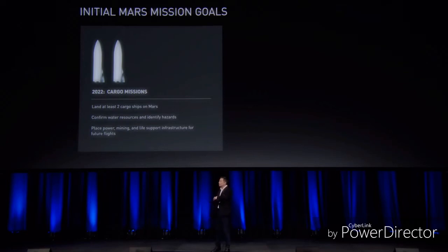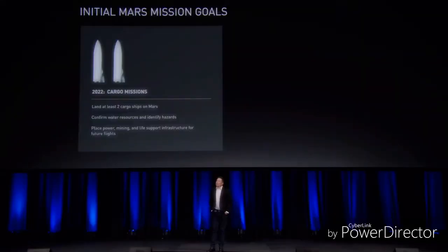5 years seems like a long time to me. Yeah. And the area under the curve of resources over that period of time should enable this time frame to be met. But if not this time frame, I think pretty soon thereafter. But that's our goal, is to try to make the 2022 Mars rendezvous.